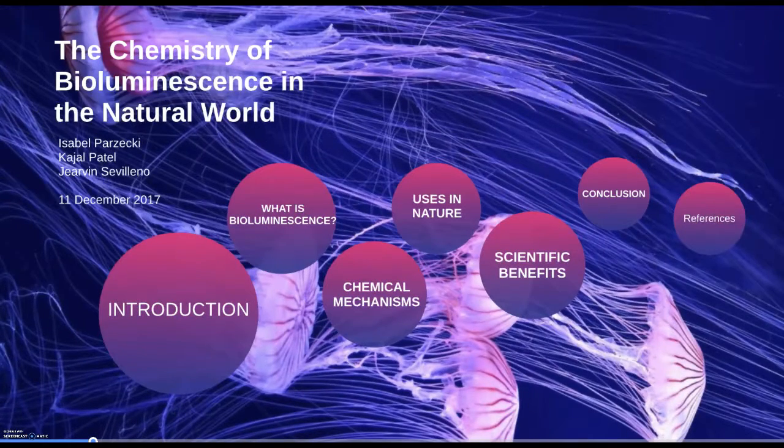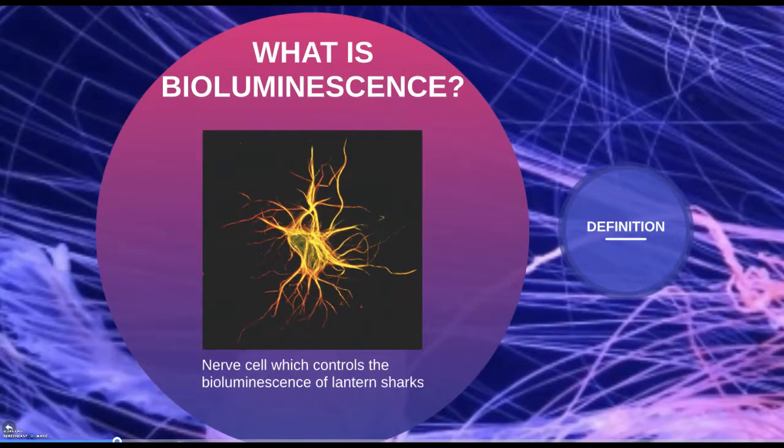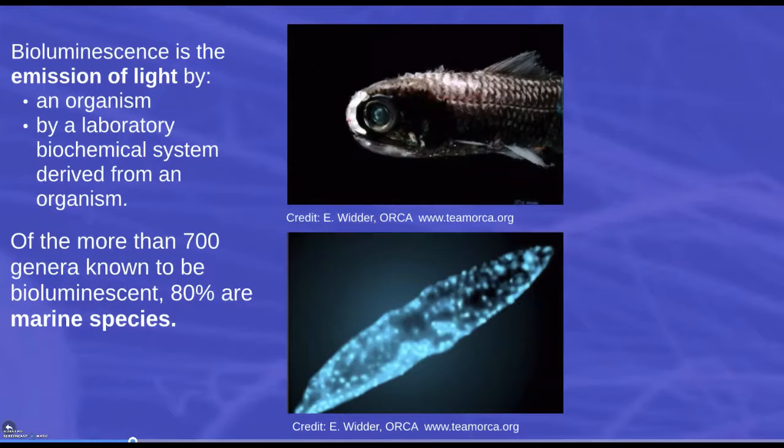First, we must ask ourselves, what exactly is bioluminescence? Here we have an example of a nerve cell glowing up. This orange and yellow nerve cell is actually inside lantern sharks, and it controls their bioluminescence. This property actually just means that an organism is able to emit light, or a laboratory biochemical system can emit light that was derived from an organism. Of the more than 700 organisms that are known to be bioluminescent, 80% are actually marine species, and we'll get to see why exactly that is.